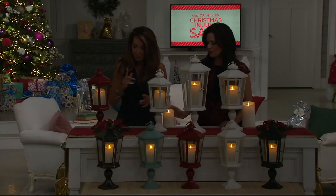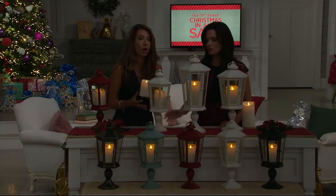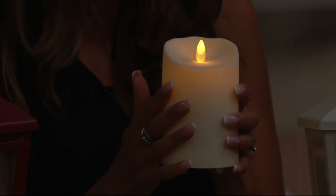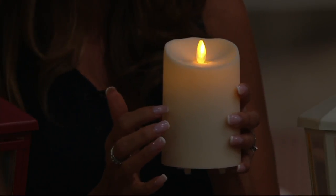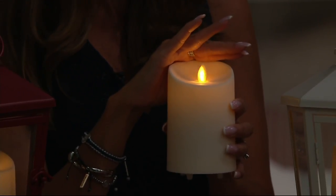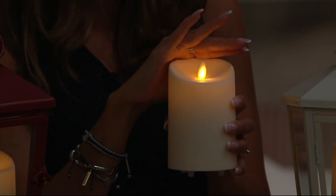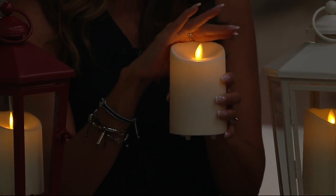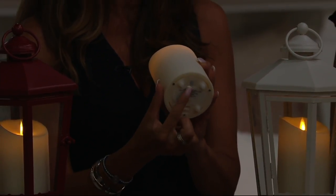So here's that beautiful 17. Do these come with a timer? Yes, these are designed the same way. Now, this has a soft touch. It feels like wax, but it's actually a resin inside. So this is a true indoor-outdoor lantern and candle. It will not crack in the cold, and it won't melt in the heat. But here on the bottom, you have a button.